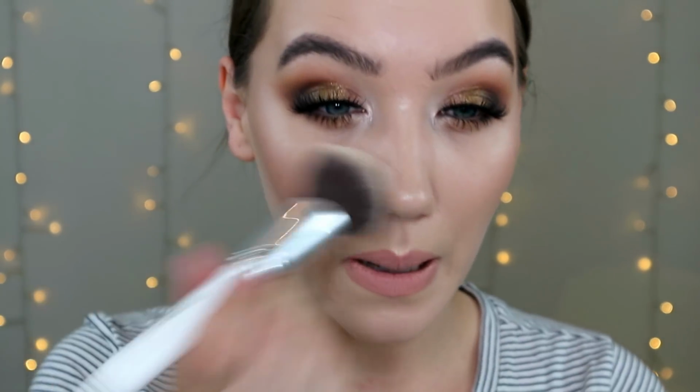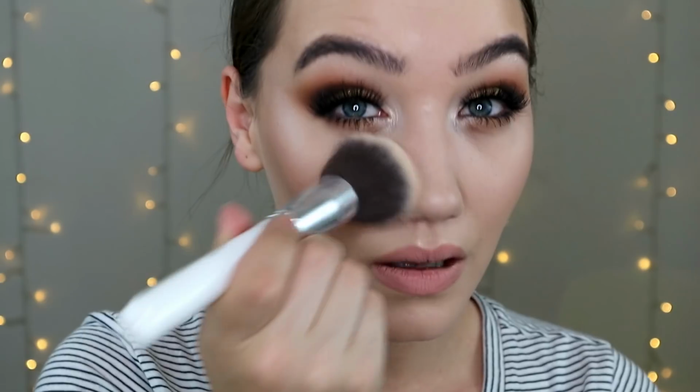I'm just going to take a tiny bit of translucent powder on my powder brush and just kind of powder it down. Just to see what a difference that will make. See, I think that looks quite a lot better already. And for example, if I've been invited out to drinks after work or something like that, I'd feel pretty comfortable going the way I look. I wouldn't be super paranoid about my makeup, to be honest.